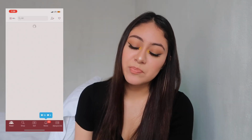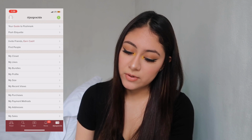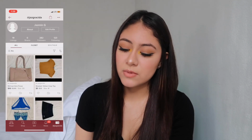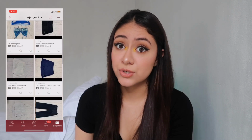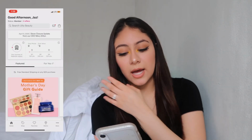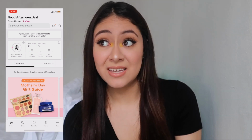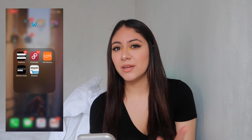Next thing I have is Poshmark. I mentioned this in my previous what's in my iPhone, but I'm selling a bunch of my clothes for really cheap price, and some of these haven't even been worn. If they were worn, like once or twice. Next thing that I have is the Ulta app. Same thing for Sephora. I try my best not to buy anything, just like look, just like window shopping but phone shopping, you know what I'm saying?